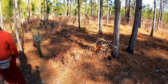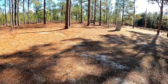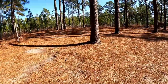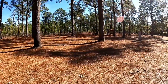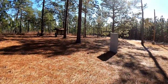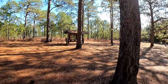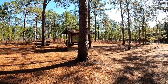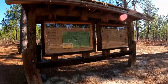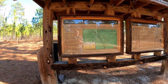History Camden board member. Oh, that's so cool. History Camden, South Carolina. Let's go, baby girl. I'm gonna look at the sign and then we'll go that way. We'll head back towards the car. Ah, the legend. No metal detecting, motorized vehicles, stay on designated trails, practice leave no trace, pack out what you pack in, park closes at sundown.